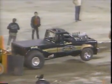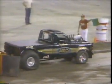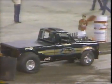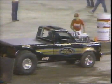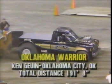Also, I don't think the clutch hooked up. The motor at the end of that pull was probably turning up close to 7,500, 8,000 RPM. I think the clutch was slipping. But the motor was up. The motor was running as good as it could for 7 cylinders, but the tires weren't keeping up with that aspect of the pull. Well, for all the problems that Ken Ewan had, a great pull of 191 feet and 8 inches. The Oklahoma Warrior working through a few things tonight.